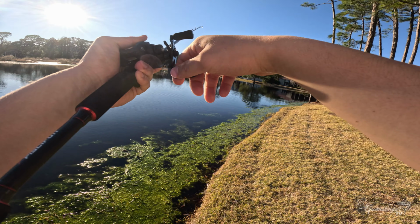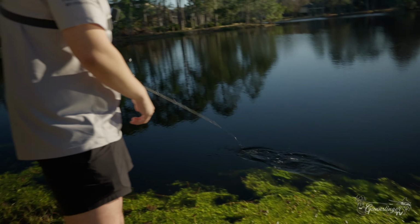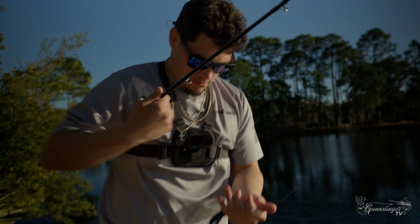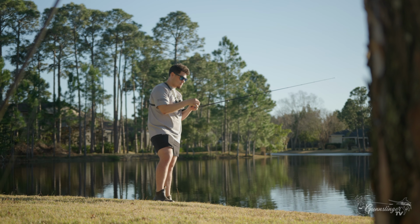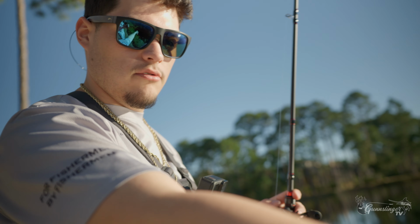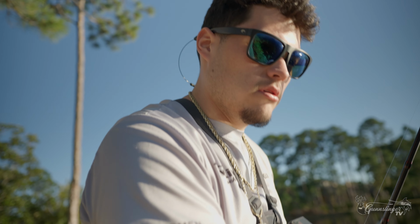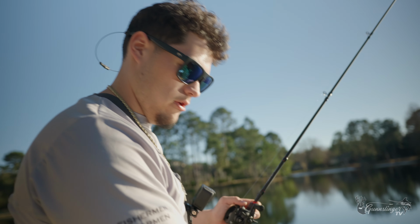Yo. Bunch of bass. Jeez. Bunch of freaking grass. There's a fish right there. They just spooked it off. But this grass mat, they're up under that.